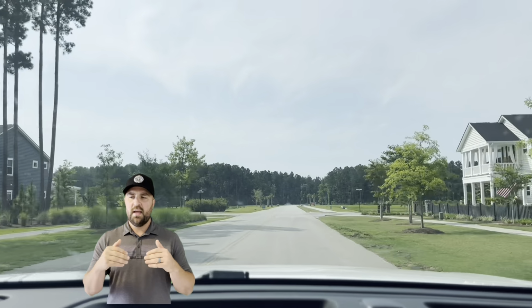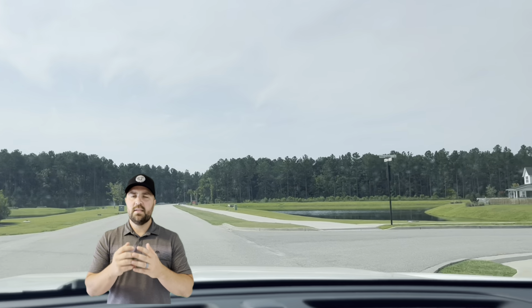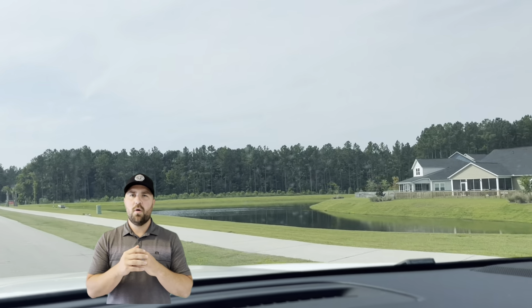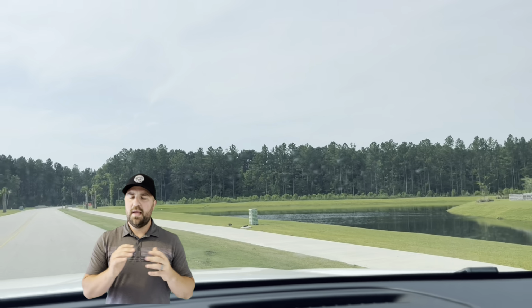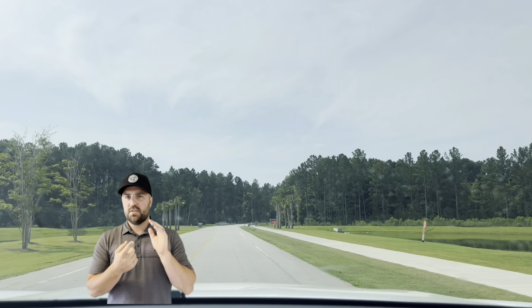But you can just see that this is another neighborhood that they're expanding in Summers Corner. They're building more and more. But Summers Corner overall is an amazing, very cool neighborhood to live in, because it's got the southern charm.